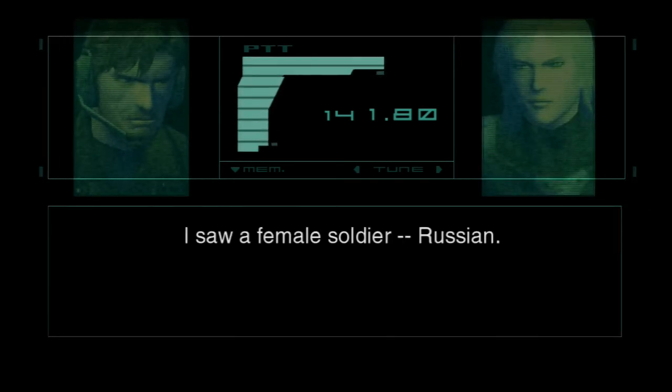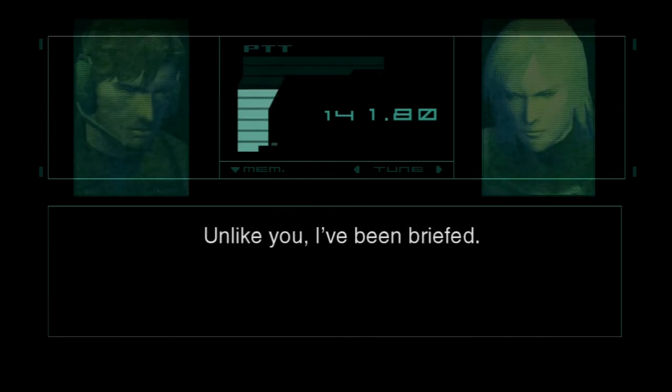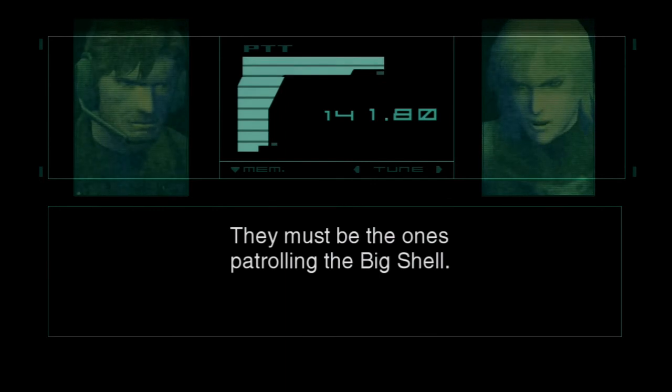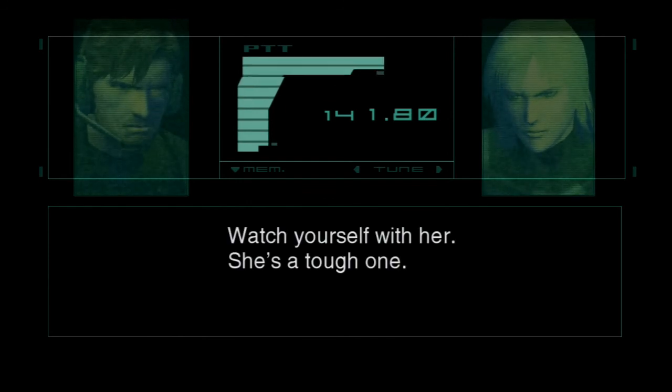I saw a female soldier. Russian. Must be Olga Gerlukovich. How do you know? Unlike you, I've been briefed. She's not a Dead Cell? No. She commands a Russian private army. They must be the ones patrolling the Big Shell. That's right. She's led the group ever since her old man, Colonel Gerlukovich, died. Watch yourself with her. She's a tough one.